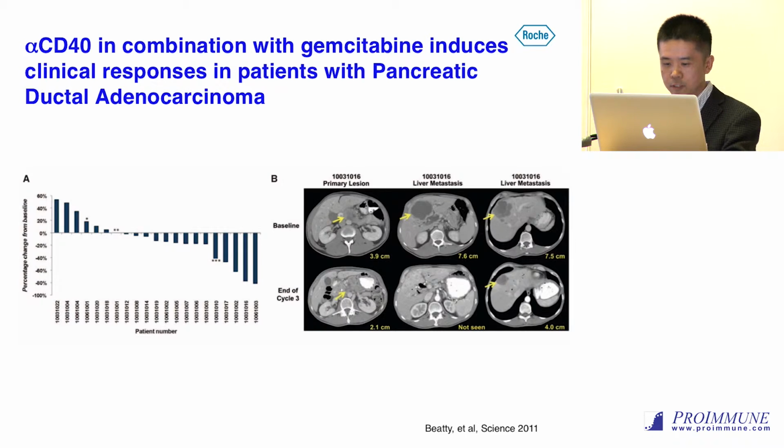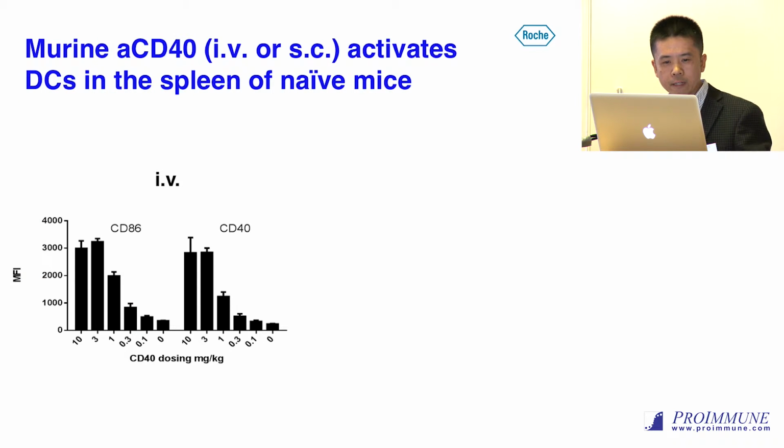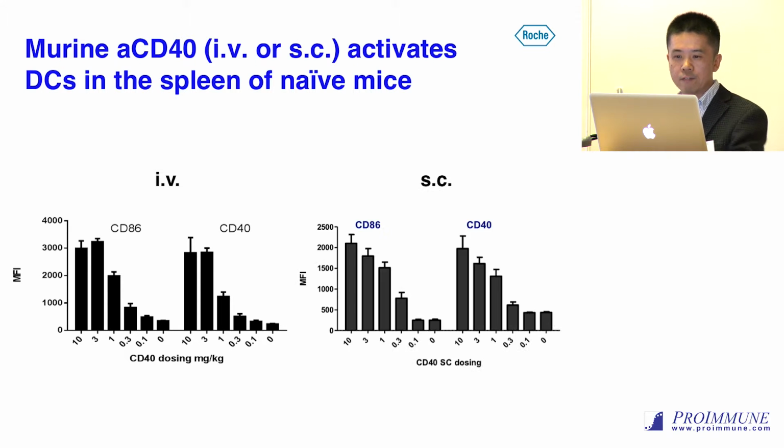So preclinically, we developed immunized anti-CD40 antibodies, and this antibody is also very active in the mouse, where it is able to activate dendritic cells. For example, just looking at the upregulation of CD40 and CD86. This is by IV injection. It's also working on subcutaneous injection of the anti-CD40 antibody. Basically, you see a similar thing.